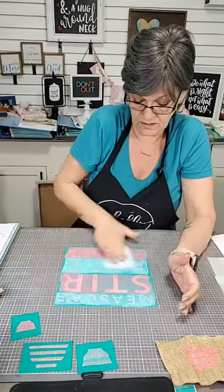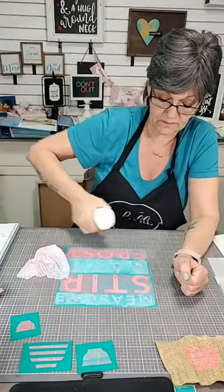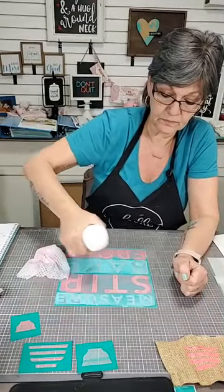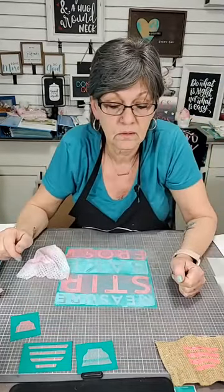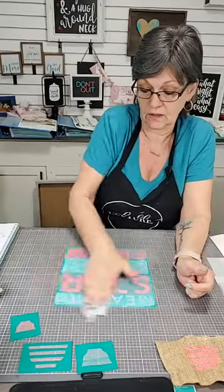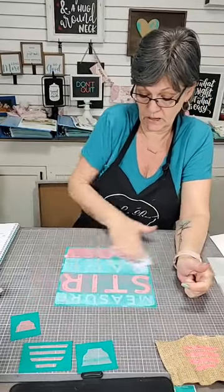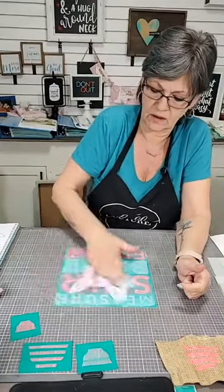All right, I think I'm going to let this soak for a bit since I didn't wash it right away. Just for a few seconds. They have really stepped up the transfers. There are some pretty amazing ones coming out in the next catalog.